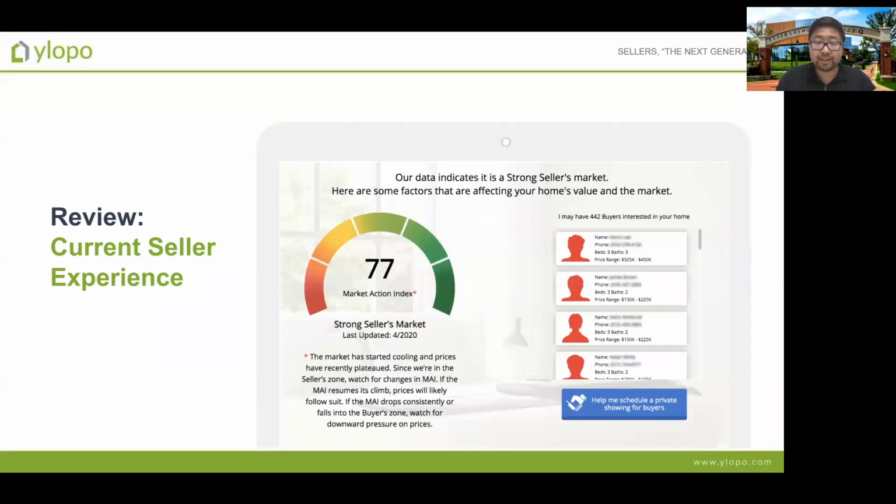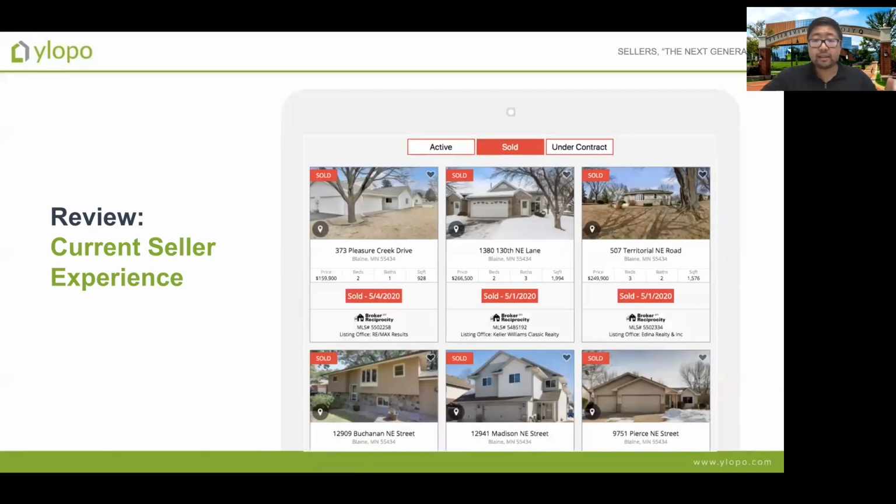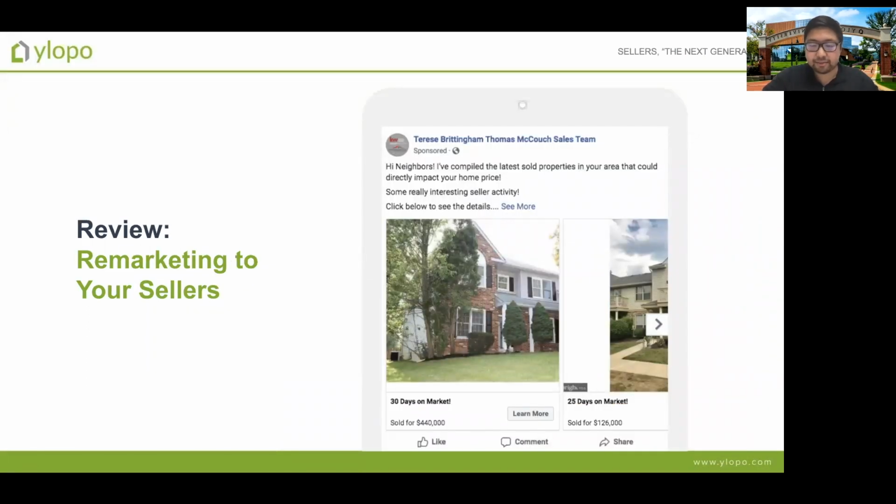Prime example of this, on the right-hand side here, we actually show every seller who clicks into your seller experience the actual number of buyers interested in a similar home to them, right? With the call to action to schedule a private showing, which is, again, something that they're not going to get anywhere else. It's a USP for you, and it's something that Ylopo is bringing exclusively from user experience to you. They're also able to see all sold data, on contract data, all of that good stuff, right?